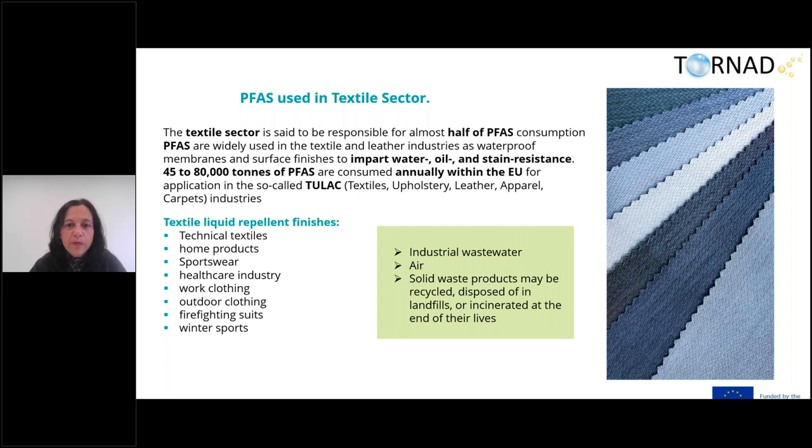Again, PFAS can be incorporated in textiles as a coating, in technical textiles, home products, sportswear, healthcare industry, work clothing, outdoor clothing, firefighting suits, winter sports, and as we've been talking, these PFAS are going to be released. During industrial wastewater treatment, there is a huge release of PFAS. PFAS is also going to be released in the air and in the solid waste products after the end of life of these textiles.